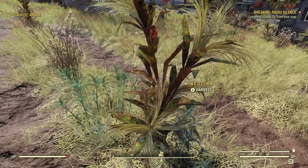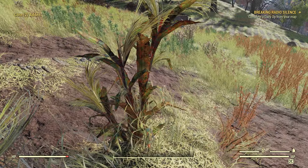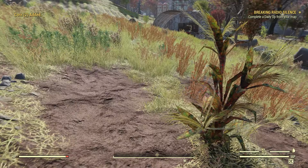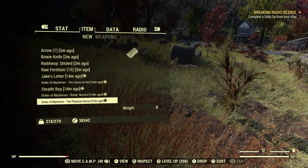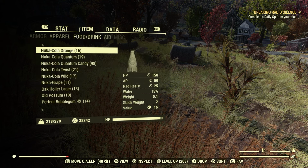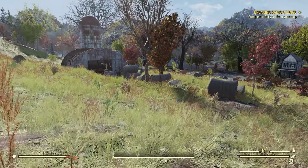All right, just like that. So we're going to get enough so we can plant crops, and then we're going to ferment some beer. There we go. How many do we got on us here, Jim? Let's check. Let's go in the food section. Corn, starts with a C. Whoa, 58. That's more than enough corn.